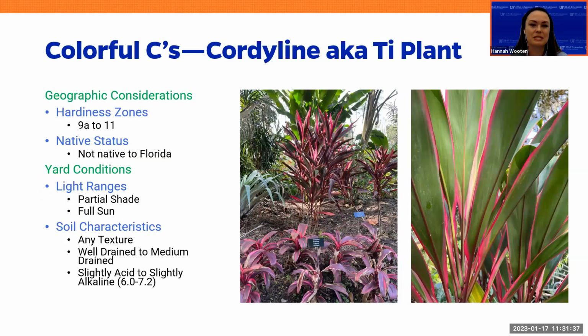And another colorful seed, the cordyline, also commonly known as the Ti plant or Hawaiian Ti. These grow from zone 9A to 11. So they do like things nice and toasty and a little bit more in the tropical category. They're not native to Florida, but these are another one similar to those crotons that can deal with partial to full sun. So when you've got shifting light, these are going to show off different tones of color as you have that shifting light throughout the day. And these also come in different colors, shapes, and sizes, still all with that very beautiful, very tropical look.